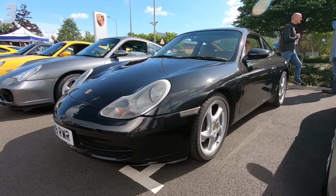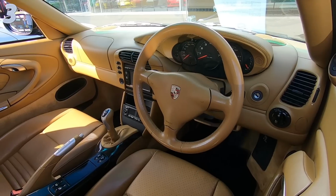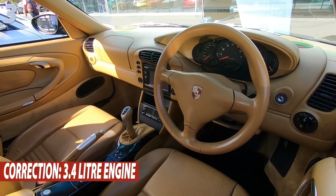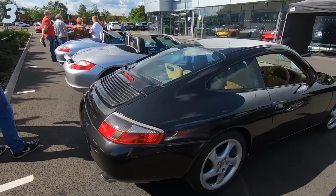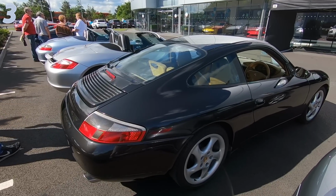Now, this is a Carrera 2 and it was produced between 1997 and 2005. It has a 3.6 litre engine, a 0 to 62 time of 4.9 seconds and a top speed of 178 miles per hour. And as I say, prices remain attractive.